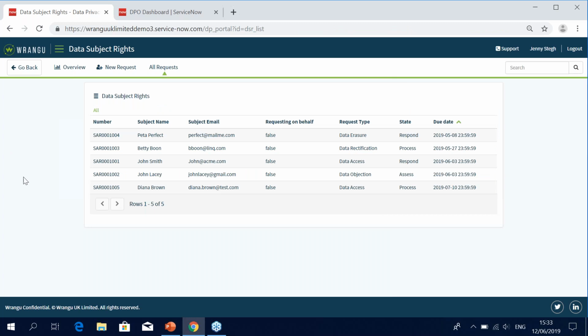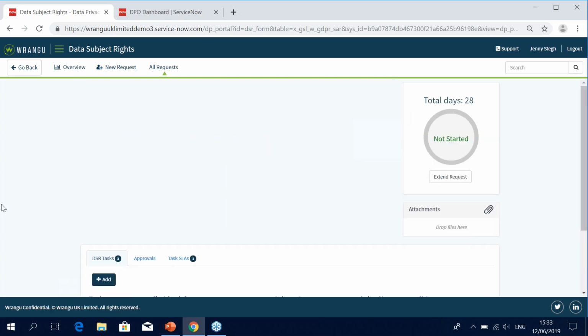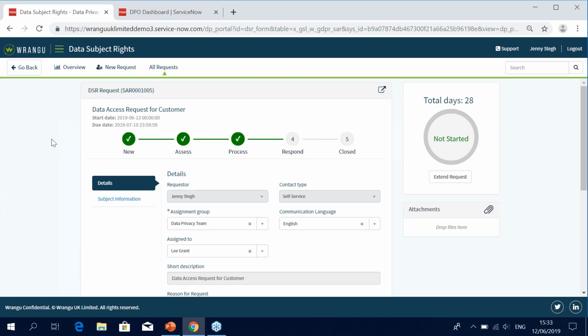I'm just going to show you one that is already filled in. So we had Diana filling in that data access request, actually. She wanted access to her data. It's been assigned to the data privacy team. She has a communication language.